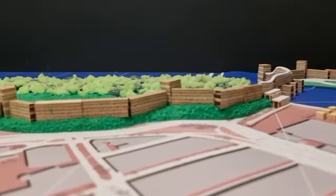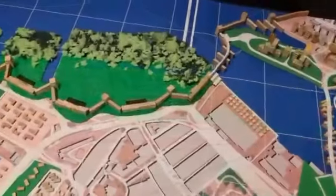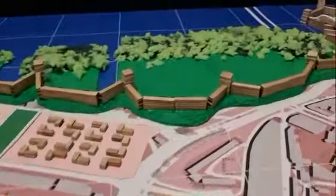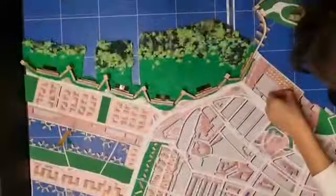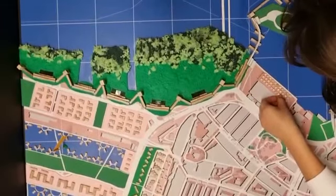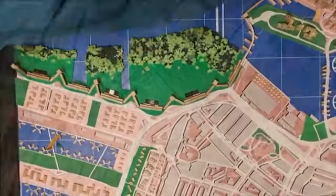We have put a self-defense system in place to protect the Charlois residential area from flooding. Our proposal includes a dike, which incorporates housing within the main concrete structure and a green area that will act as a sponge when the water rises, and hosts aquaponic farms all year round, providing food and work.